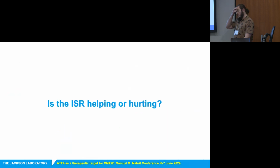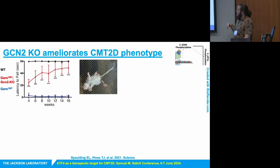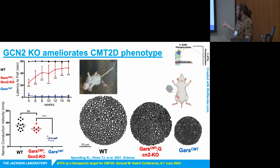So one of the questions we had was if the integrated stress response was helping or hurting, because you can imagine trying to put the brakes on something that's bad could be helpful. So we knocked out that activating kinase GCN2, and by virtually every measure, the mice got better. So in this graph here, the black line is a wild-type mouse, the blue line at the bottom is our mutant mouse, and then the red line is the mutant mouse with GCN2 knocked out. So they get better at an inverted wire hang test, they get better nerve conduction velocity, which is a neurophysiological measurement used in the clinic, and their nerve histology looks a lot better.